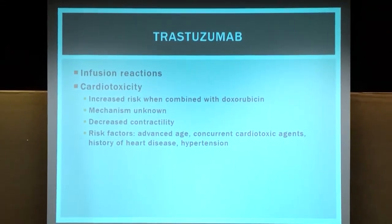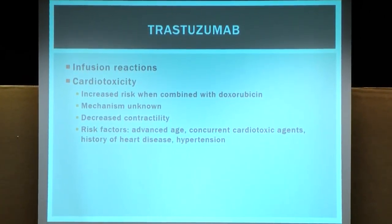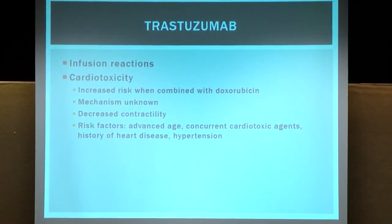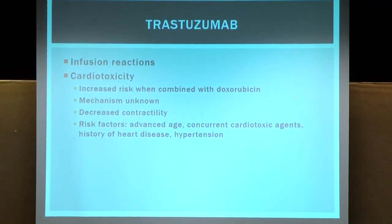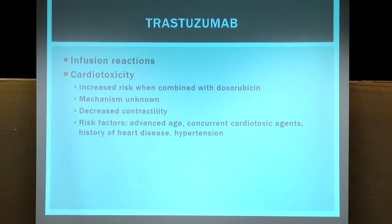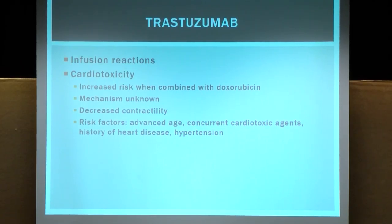So Herceptin, or trastuzumab, is used in HER2-positive breast cancers, as I'm sure you all are aware, but it's also used in HER2-positive gastric cancers. And like with many monoclonal antibodies, this has a risk of infusion reactions, but it's much, much lower than, say, other monoclonal antibodies, say rituximab, that's used for lymphoma. Trastuzumab also increases the risk of cardiotoxicity, but it's a different type of cardiotoxicity than with doxorubicin. Doxorubicin is more of a myocyte damage. This is an actual loss of contractility.